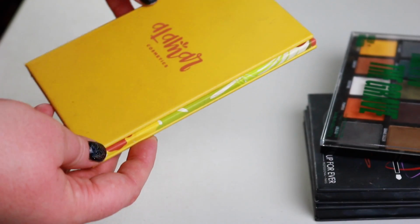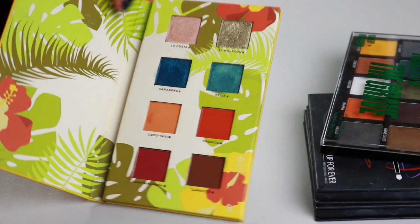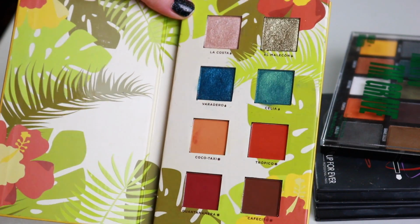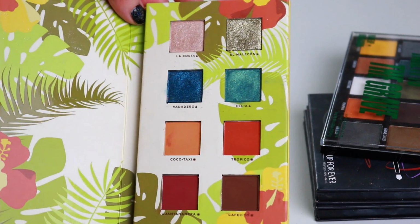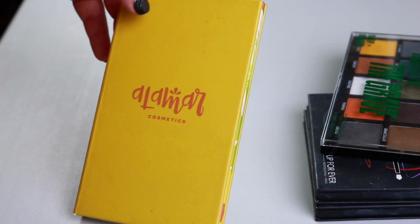The next one is from Alamar Cosmetics. And, you know, I did not mind this palette. I actually liked it. But again, it's one of those palettes that I never reached for. The color story to me was fine, although I really wish that there was a little bit more transition shades in there. But overall though, it wasn't a bad palette. And I'm curious to see what else this brand is going to do. But yeah, this actually wasn't terrible.